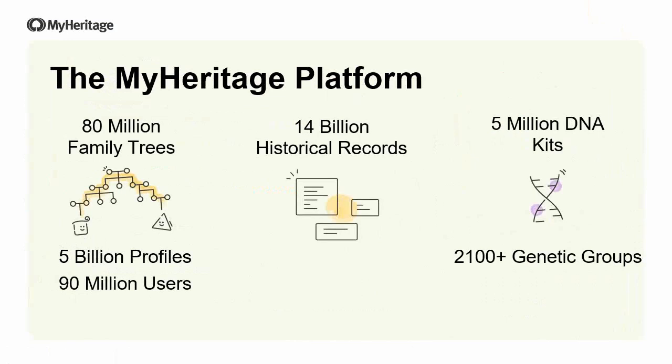So if you have not done your DNA yet, this is probably a good time, because I heard that some special prizes are coming out. But if you did, and you did it with another company, no worries. You just need to download the digital file, then upload it to MyHeritage to enjoy all the benefits right there.